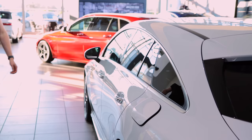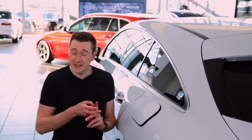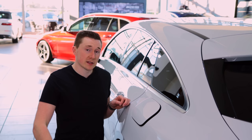Now, next up on the list then, guys, is a thing called Rescue Assist. Now, hopefully you'll never A, need to use this, or B, see it in action, but it just shows you the level of attention to detail that Mercedes-Benz go to just in the event of an emergency or an accident.